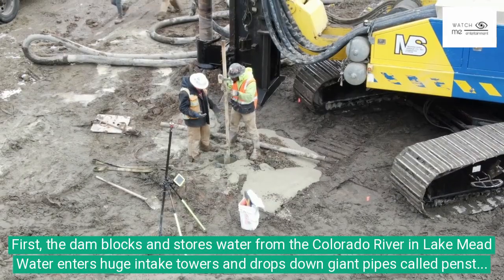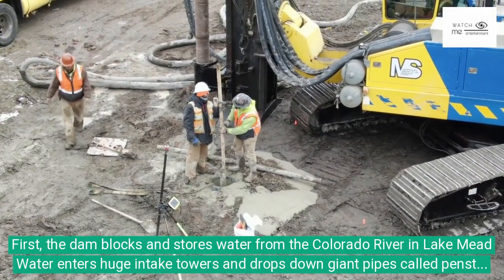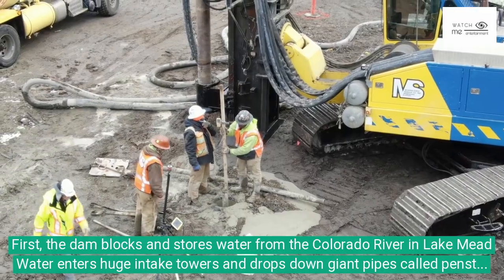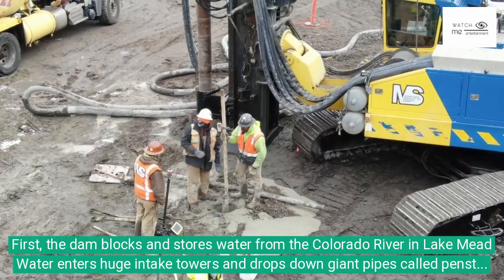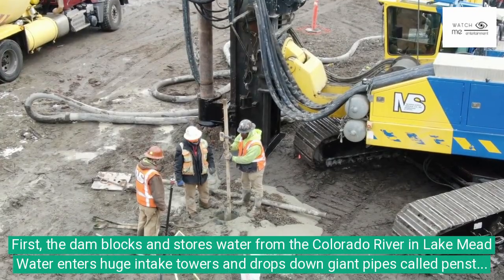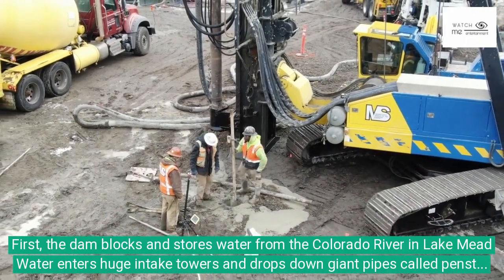Legacy and challenges. Nearly 90 years later, Hoover Dam is still standing strong, but it's not without problems. Climate change and drought have dropped Lake Mead's levels to historic lows. Less water means less power and a growing crisis for the West. Still, the dam remains a symbol of what human determination can build. From a dusty canyon to a global icon, Hoover Dam changed the U.S. forever.